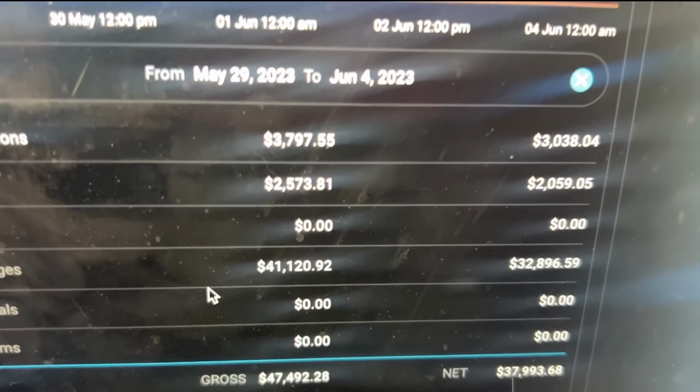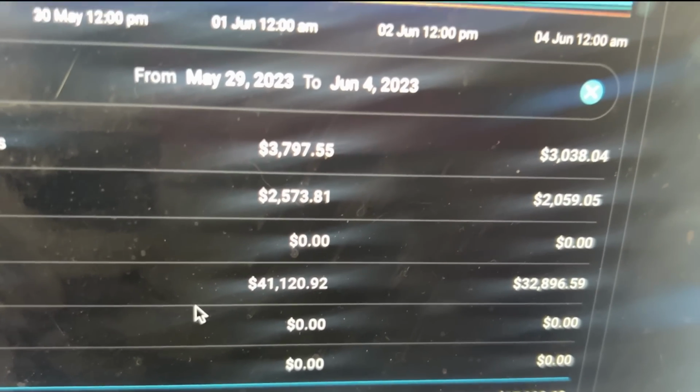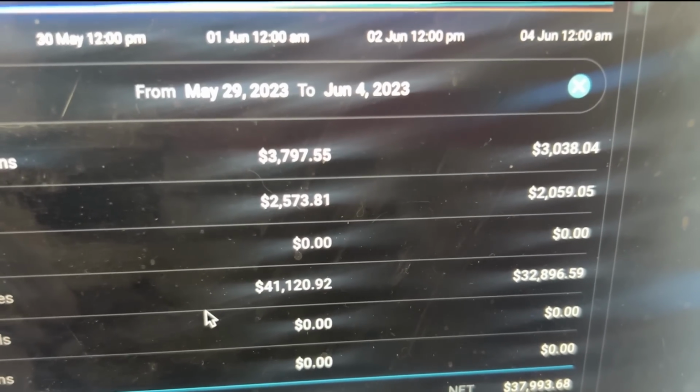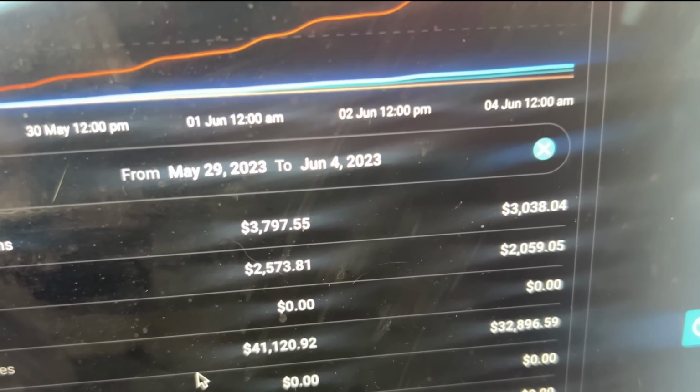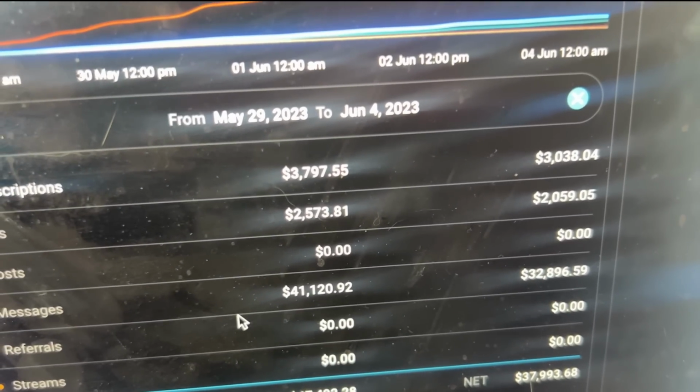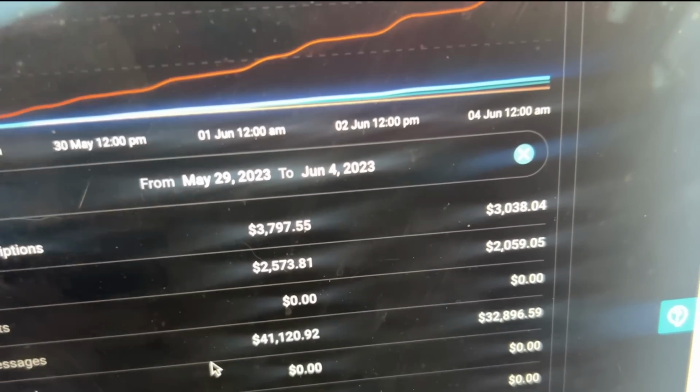Okay, the results for this week: 37,000 net, 32 in messages, and 3,000 in subscriptions. As you can see, the chatters absolutely demolished this week, a higher than 1-to-10 ratio. Huge props to my chatters and the chatting team.